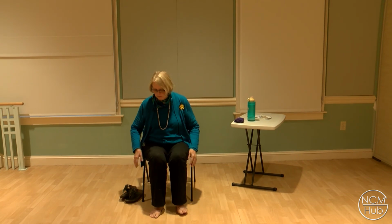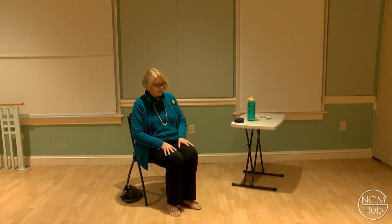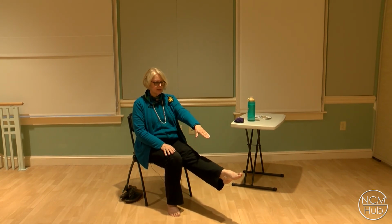So now I'd like to work with legs. They have a tendency to get stiff. So as you're sitting here, I'm going to just turn sideways a little bit so you can see better. Okay. So as you're sitting here, what I'd like you to do is raise your left leg out, straighten your knee. Knee is straight, ankle is straight. Inhale, point your toe. Exhale, push out with your heel. Inhale, point your toe. Exhale, push out with the heel. Inhale and exhale. Inhale, point your toe. Exhale, pushing out with the heel.